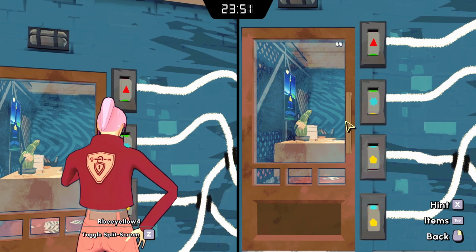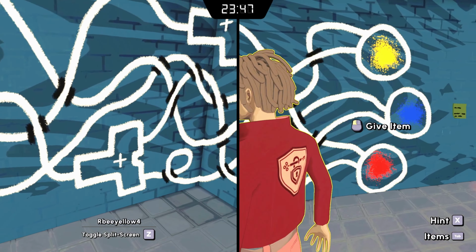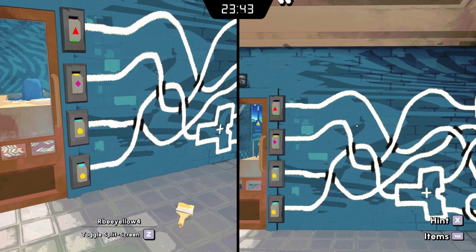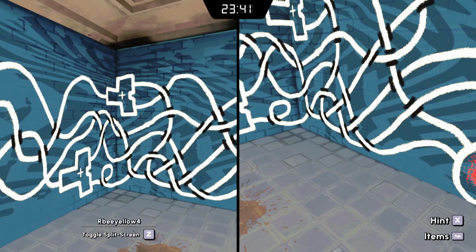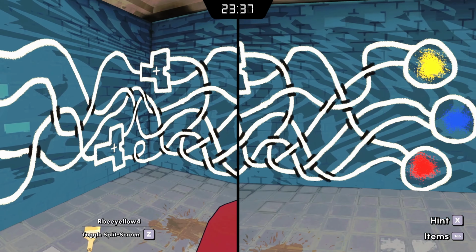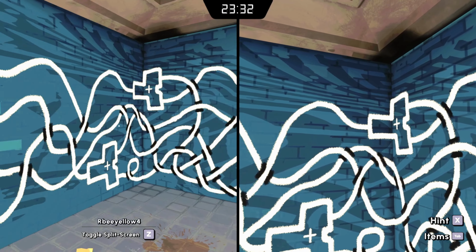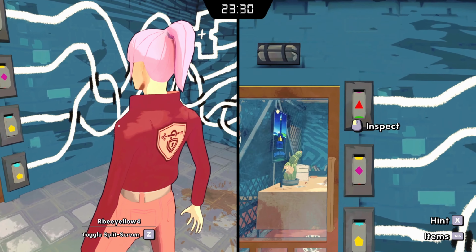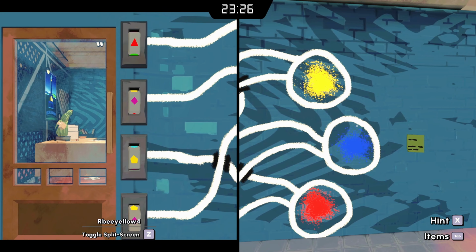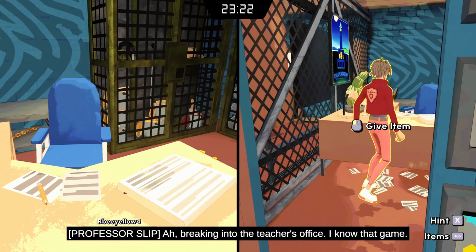Oh, wait a second. Some colors go together. So red and what make what? Red and yellow make fuchsia? Yeah, so hold on. The bottom... Red is also the top. Red and what, though? So the top one has red in it. And the second one has red in it. This one's red and yellow, so that would make... Purple? Oh. Alright. I did it.